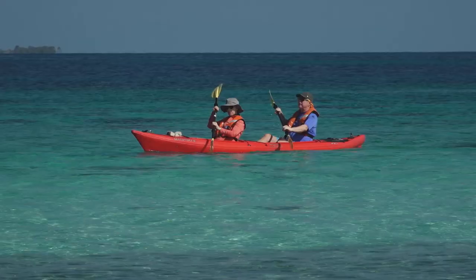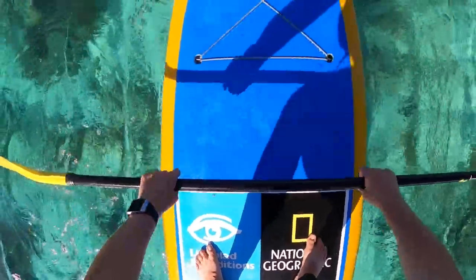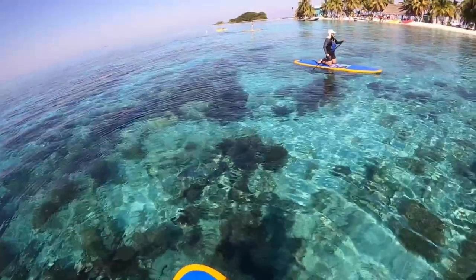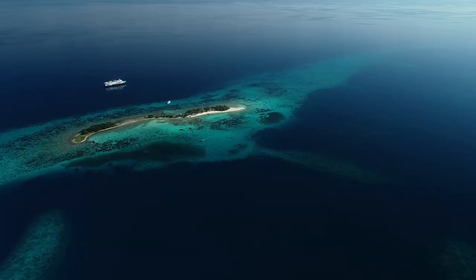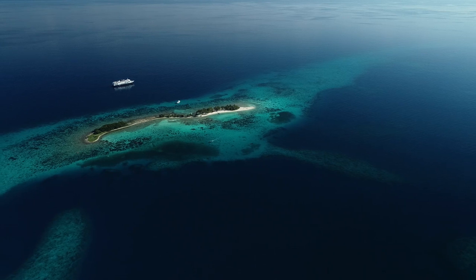This week in Belize, we have been experiencing the ecosystem in many different ways, including having a firsthand look at the underwater world. Belize is a very special place in terms of its marine environment because Belize hosts the second largest coral reef ecosystem in the entire world, second only to the Great Barrier Reef of Australia.